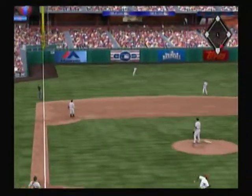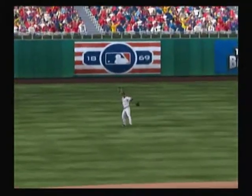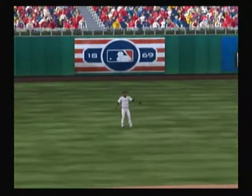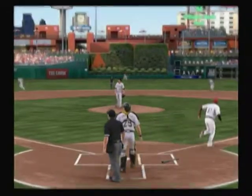And this is lifted in the air out to left. Marte comes in a few steps as he hauls it in for the first out. And you'll see where this pitch is. It's up, but it's up far enough that he can't quite get on top of it, and he winds up lifting a lazy fly ball.